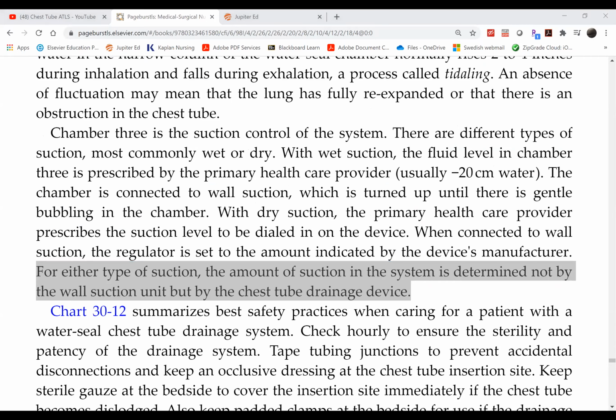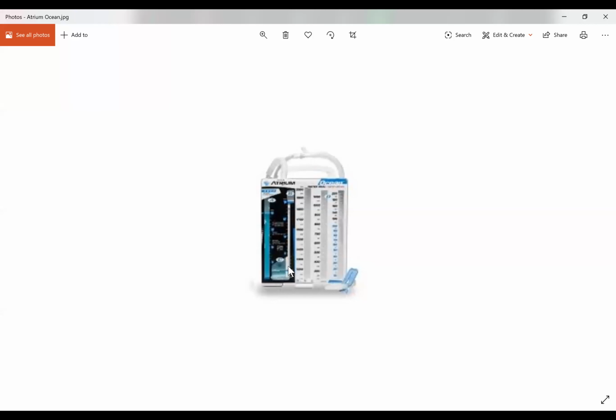This one right here. Okay, this is your water seal, right? This bottle number 2. This is your third column. This is the wet setup. So when this is connected to a wall suction, only this column here will constantly bubble like crazy. The higher the suction, the more violent the bubbling. All right, so this will constantly bubble. So it tells you that the system is connected to suction.